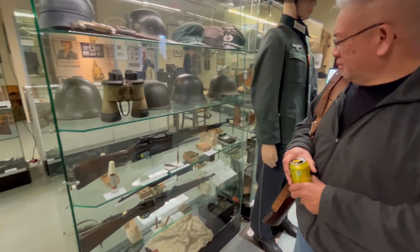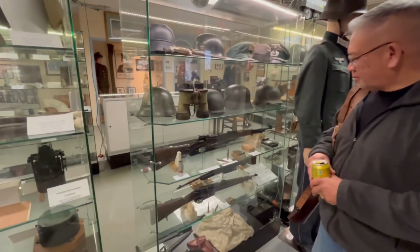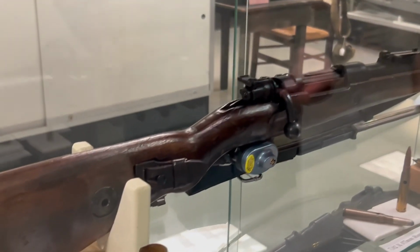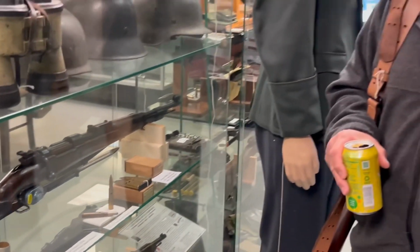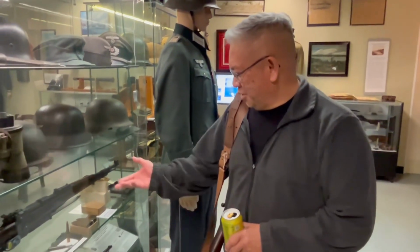So let's move on to the other Axis forces. Okay. We'll start off with the German weapons. This is the standard rifle of the German military, whether it's the Wehrmacht, the Waffen SS, the Luftwaffe ground units, and yes, the German Air Force had ground forces. They had infantry, armor, and artillery. And this was the Mauser.